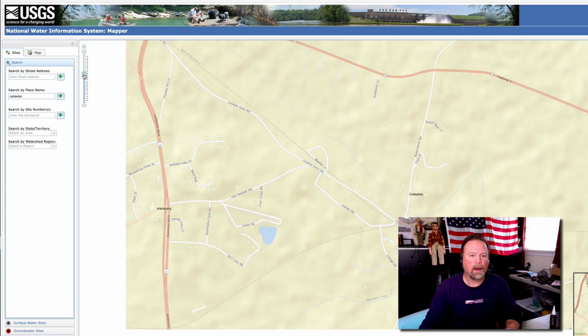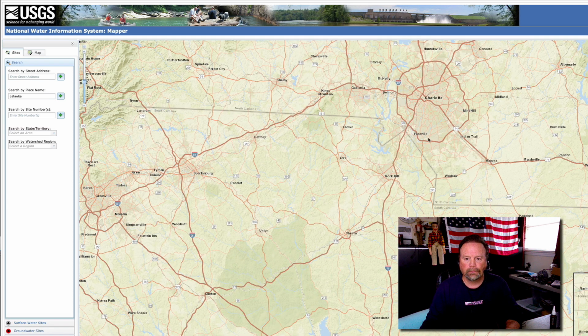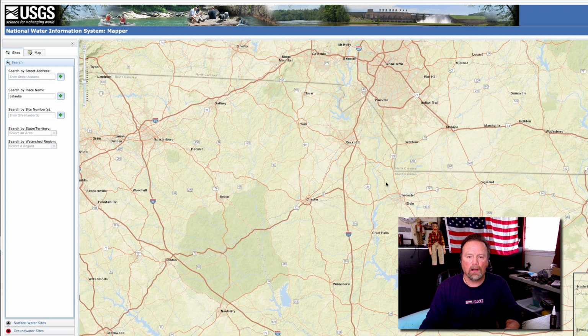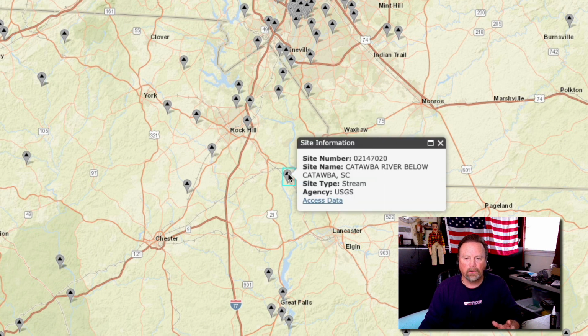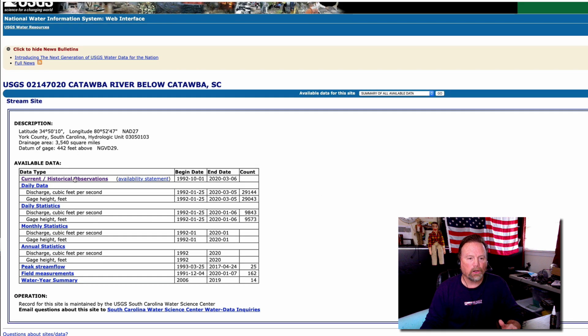I am going to zoom out, and there is Charlotte. So I'm looking in this area down here. It is just under North Carolina. It's actually in South Carolina. Right here, if I click this little station, it comes up Catawba River below Catawba, South Carolina. So let's go ahead and access this data. I'm going to click that. New window opens up. Once again, we're going to go over here and click Current and Historical Observations.